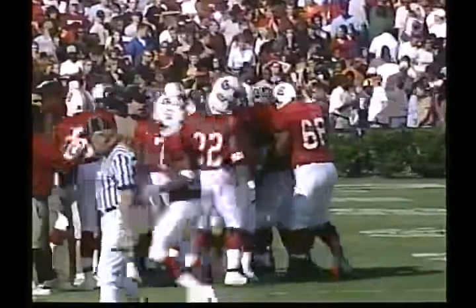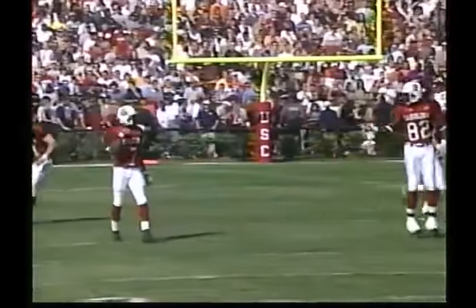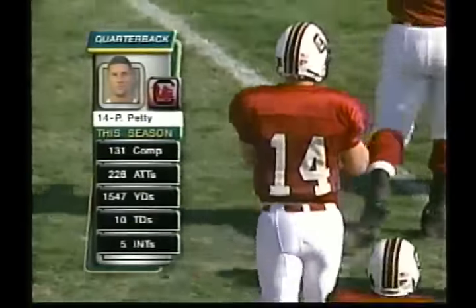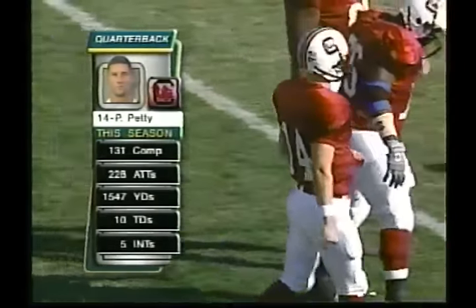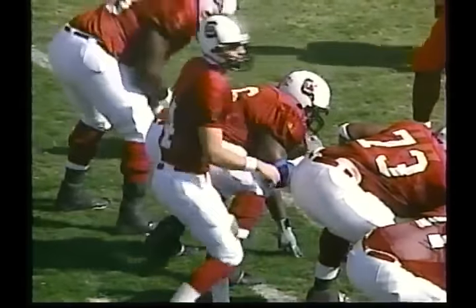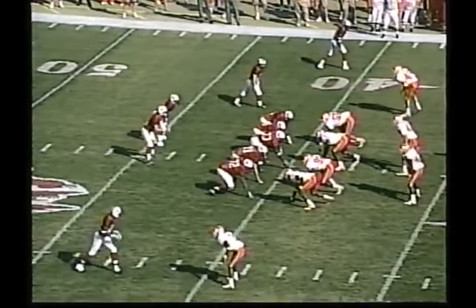A 31-yard punt. As far as South Carolina goes, 183 yards on the ground per game this season, 176 in the air. And we will watch how Phil Petty performs at quarterback. There's his season numbers. His final game in this stadium. And he'd love to go out a winner against arch rival Clemson. And no doubt that on senior day at home, he's going to play in this football game as a senior and go as long as he can.